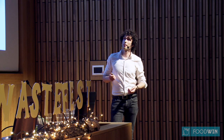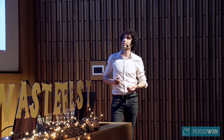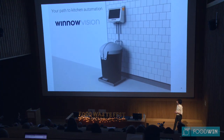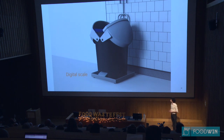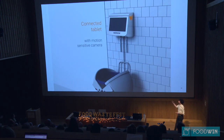After much training, much trial and error, we're happy to finally have our product, which is called Winnow Vision. It is comprised of a scale that sits under the bin that measures the weight of the waste that's going to waste. It sends the information to a tablet above it, which has a motion camera on it.